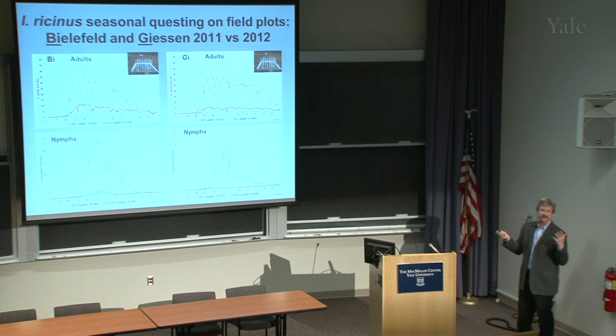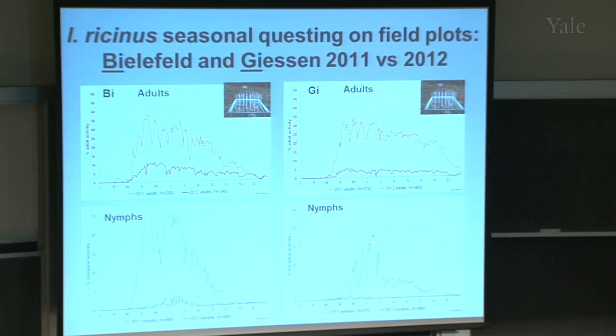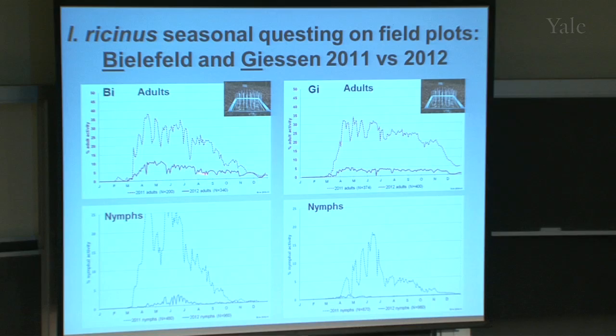We have 6 different tick locations where we permanently work over the whole year. And I selected Bielefeld and Gießen. And the dotted curves are those from 2011. And the normal curves are from 2012. The red ones are adult Ixodes ricinus. The blue ones are nymphs.